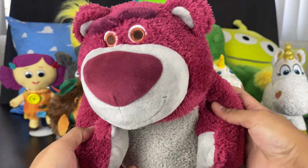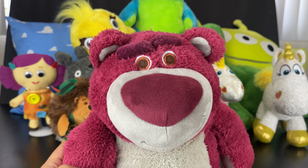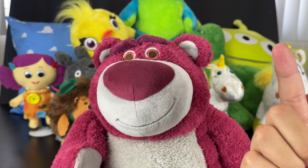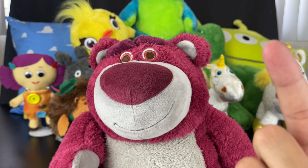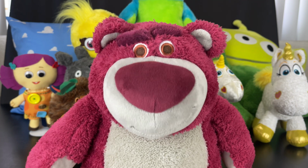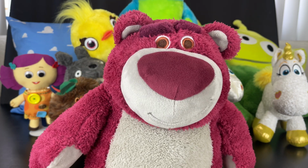I love that he still smells like strawberries. I've had him for some months now. He was actually used in my live action Toy Story 3 video. If you want to see that live action, click this card here in the corner of your screen. It'll take you to that live action scene where we used this for when the kids roughhouse the toys, but I actually used adults, and it was more funny that way.